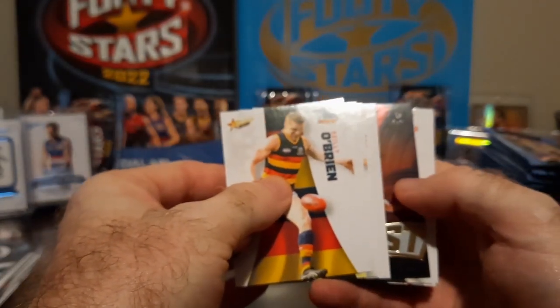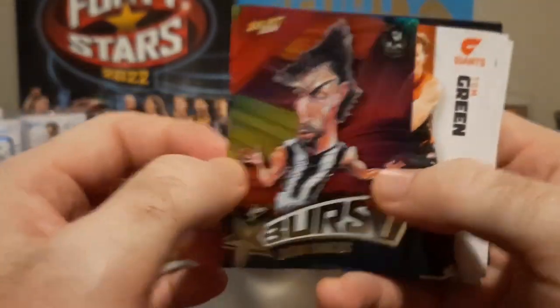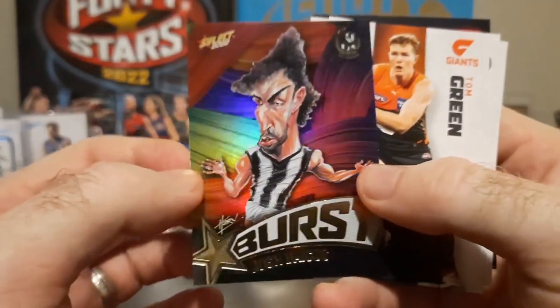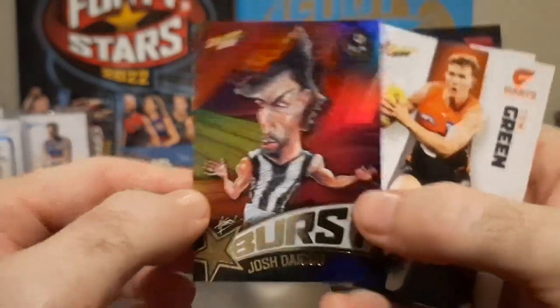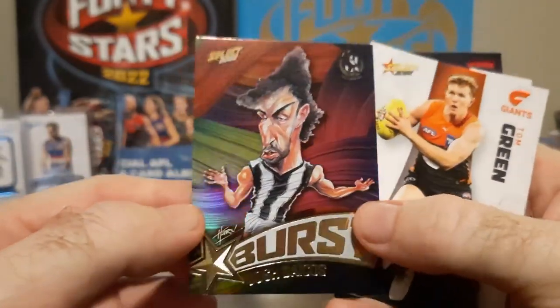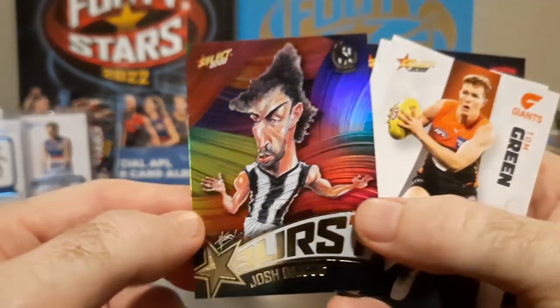All right, we've got our first Starburst card, the paint character tour card. And we've got Josh Dacos, the young gun from the Collingwood Magpies. I don't mind these paint Starburst cards. Very nice. That looks cool. Like the colors of that.